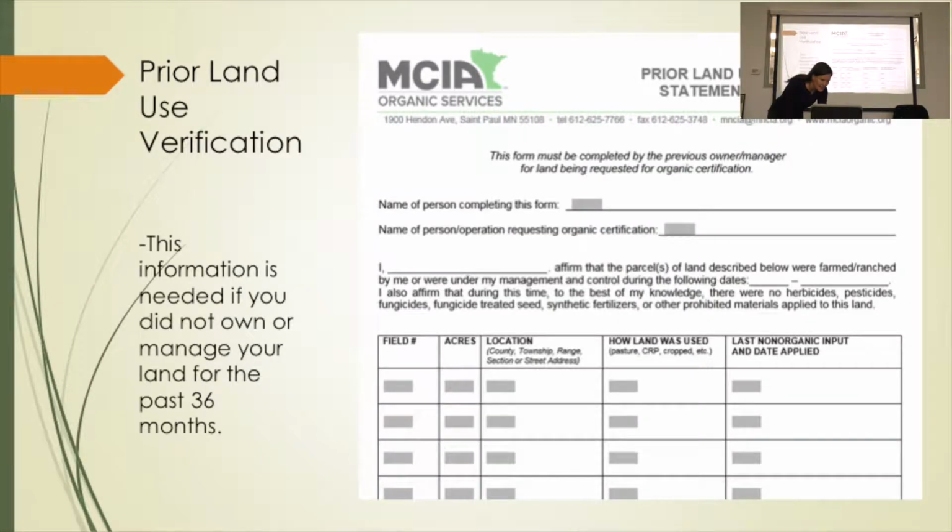Okay, I'm going to jump ahead of this one. Oh, so here's an example. These are on our website. Every certifier has forms. The federal government has forms that you can use, but this is just an example. We've talked about getting somebody to sign on a prior land use statement. This is just the top of it, but that's the type of form you can use. Certifiers have them available for you, we can mail them or download, that type of thing.